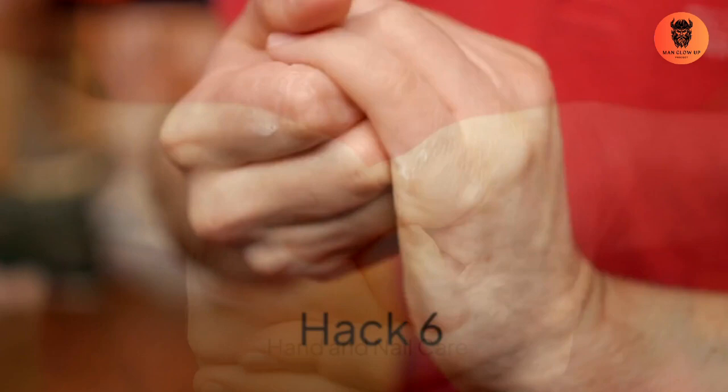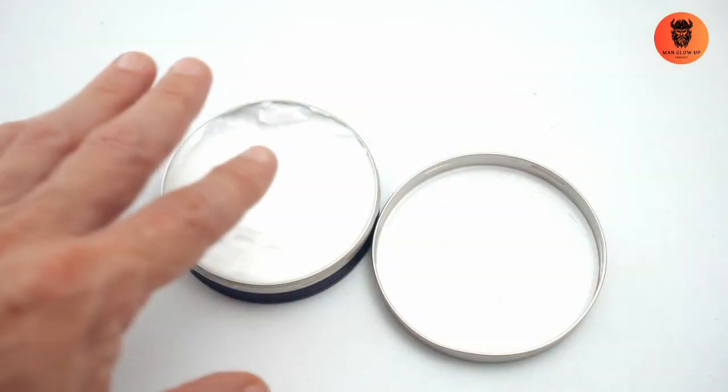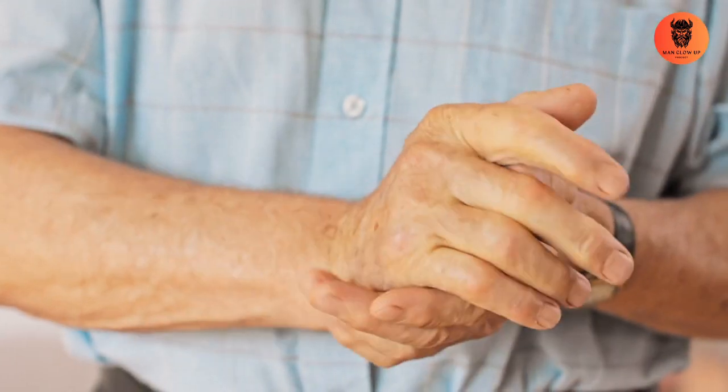Hack 6. Hand and nail care. Don't forget about your hands and nails. Keep them looking clean and well-maintained with regular use of hand cream and by trimming your nails weekly. Well-groomed hands make a big difference.